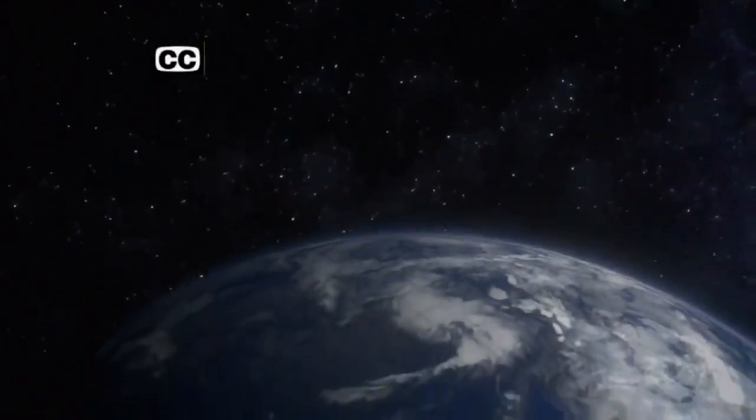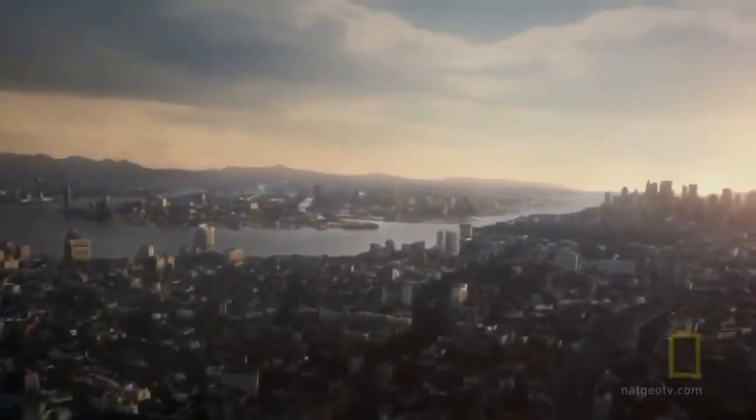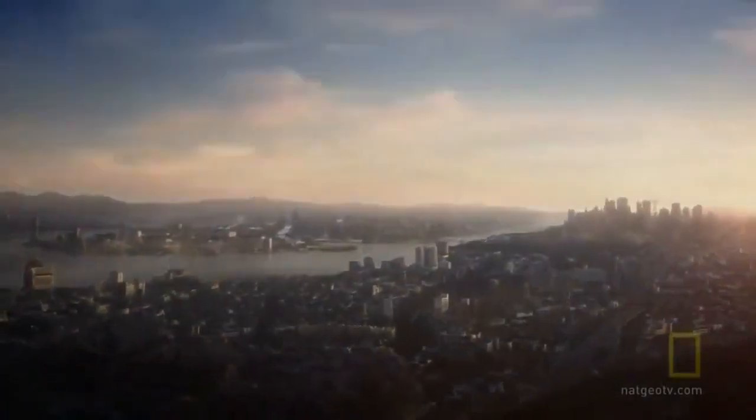The Earth. As far as we know, it's the only home to life in the universe. So what makes our planet so special? To find answers, we must travel back in time.